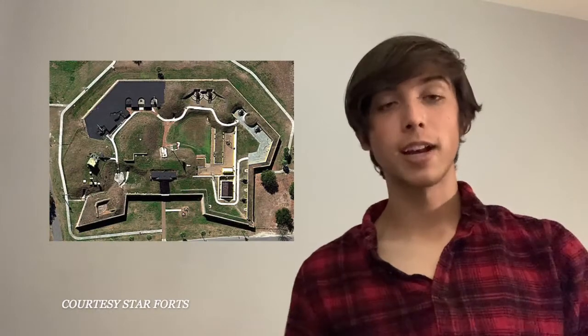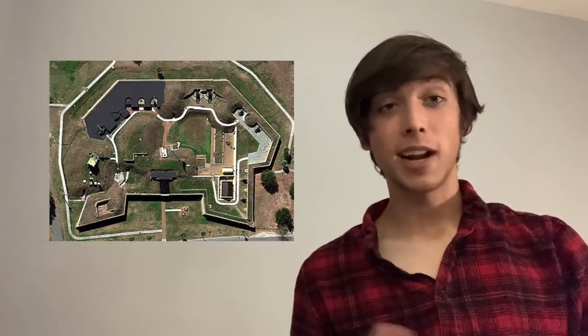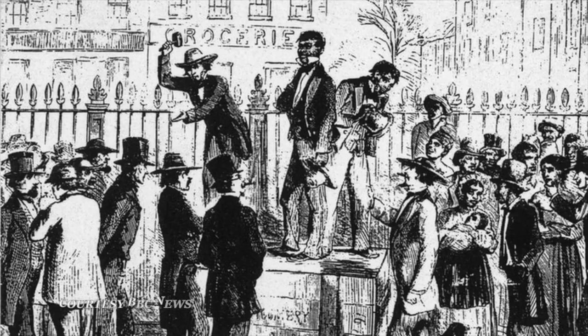Then, what's even sadder is that Fort Moultrie, the fort right next to Fort Sumter, was actually where 80% of the slaves in the South that were imported came in at. So these slaves that might have actually come in on ships were put in Fort Moultrie and then bought and then told, hey, you're going to build another fort, which is going to be used right next to Fort Moultrie to make sure that you remain a slave.